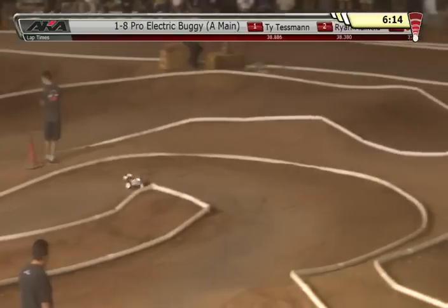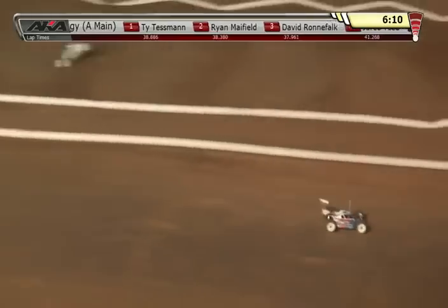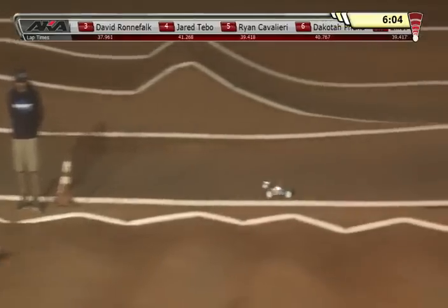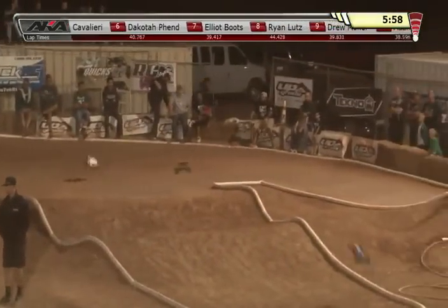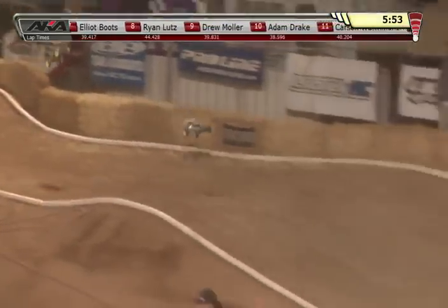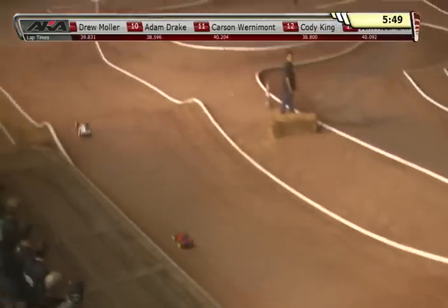Tessmann double, double, single, single, single out through that seven pack section. Maifield same line. Rana Falk looking clean through that section as well. There's some faster lines through that seven pack, but it's tricky and it can really bite you. Adam Drake's looked about the best of anyone this week, and he is pretty steadily able to go double, double, double, single.